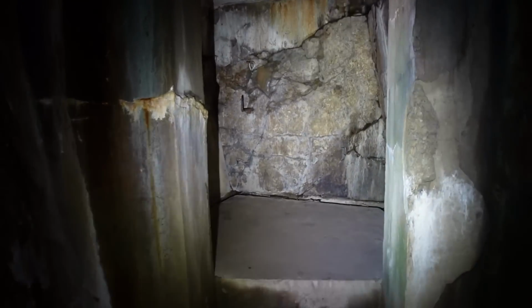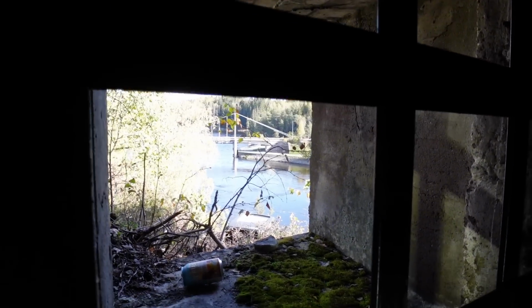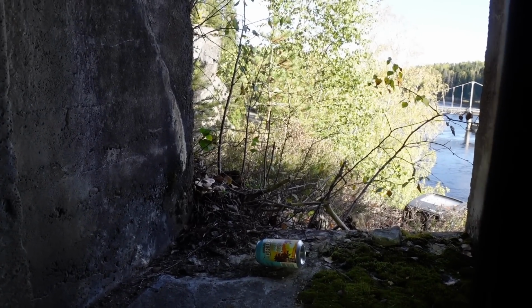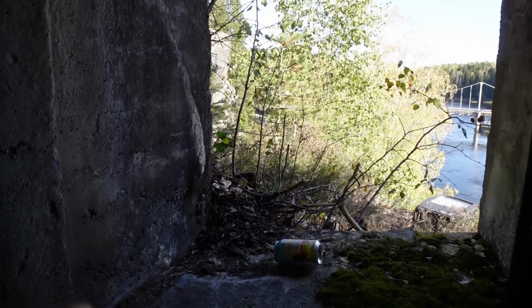So they could actually shine the light in this direction, which is over here. So they really had the possibility to cover a lot of area on the outside. And in that way, you can see the road is down there. And I guess they could also man this if something was to be attacked on this side.